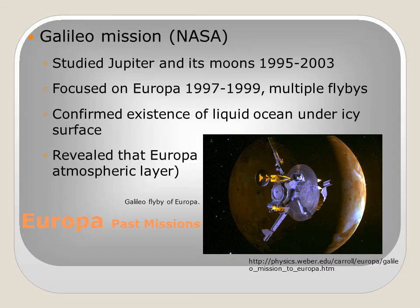Although photographed on previous flyby missions, NASA's Galileo spacecraft was the first attempt to directly study Jupiter and its moons. During the almost 10-year mission, Galileo was able to successfully explore the moons of Jupiter up close, including Europa from 1997 to 1999. Galileo's instruments were able to detect the unique magnetic field signature of salty water, confirming the existence of a subsurface liquid ocean.